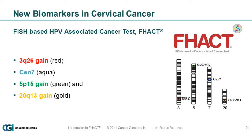Centromere 7 was originally chosen as a ploidy control, but as we will highlight, centromere 7 actually turned out to be a significant marker associated with more severe lesions.